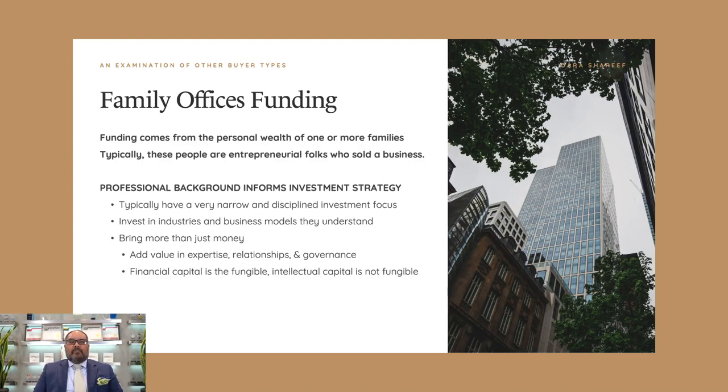So if you take someone who perhaps had an OEM automotive manufacturing business, right? Maybe they're Detroit based, they sold to the big three and they made $1 billion on the sale. It sounds like a lot of money, it is a lot of money, but it happens fairly regularly. Those folks, especially initially, are going to find deals that are very similar. So they're going to invest in automotive manufacturers, probably OEM manufacturers, not even aftermarket. That's probably how they're going to start.